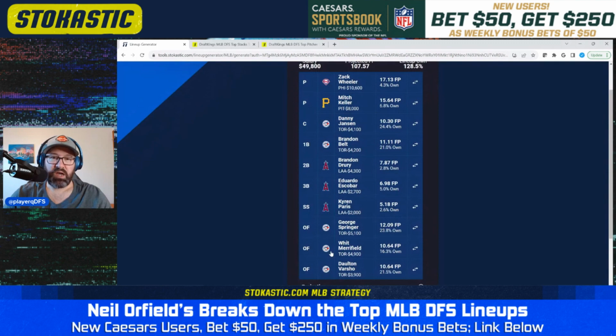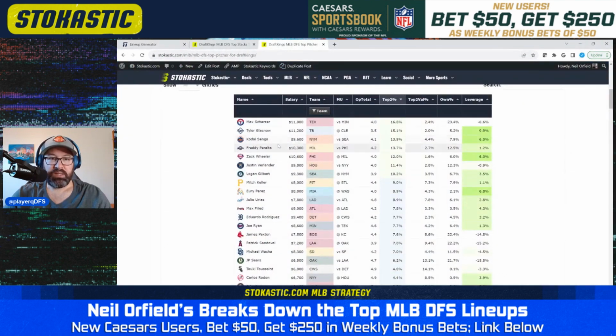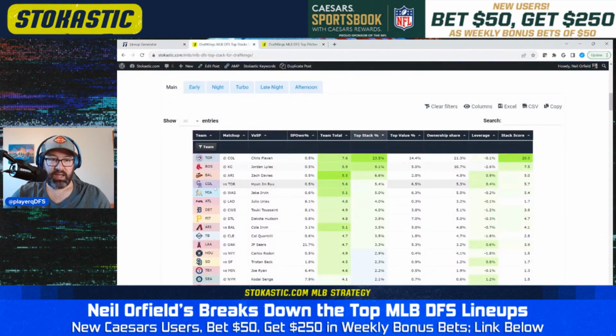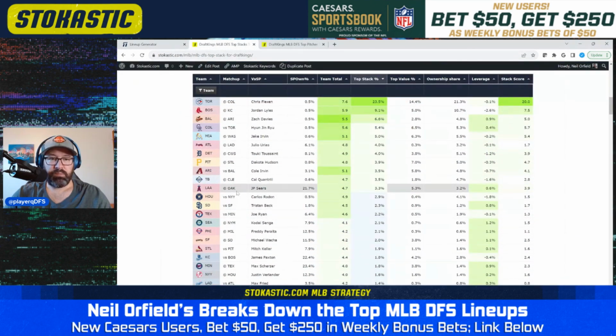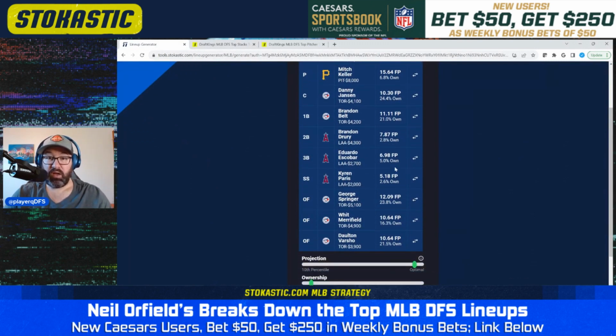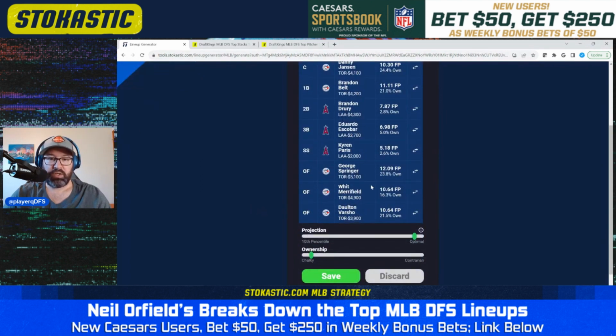This one's slightly less chalky, still fairly chalky, but we have Mitch Keller once again, and we have Zach Wheeler as our other pitcher. Zach Wheeler is 5th on the board with a 12% chance of being a top 2 pitcher. We got the Blue Jays again. Now this time we have the Angels as our secondary stack. Angels about midway down the board here. They have a 3% chance of being the top stack on the board here. Then we do have some low-owned bats in here on the Angels. So overall, a fairly chalky stack, but we do have low-owned pitchers, low-owned bats on the Angels, bringing down the ownership on the very chalky Blue Jays.